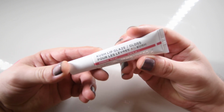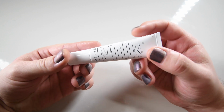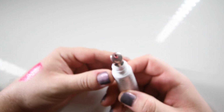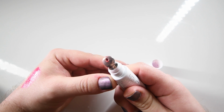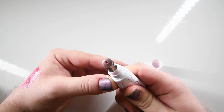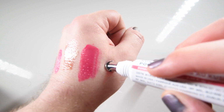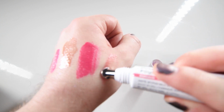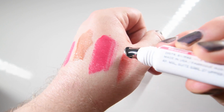I bought this Kush Lip Glaze gloss from Milk in the color Rosebud at like a TJ Maxx or something, and I don't really like this one very much. I hate the applicator. It's got this stupid metal thing going on, and also I just don't really like the gloss formula very much. Well, actually, I can't shit talk the gloss formula all that much. I think it's more that this just isn't a good color for me. It's pretty sheer, and it's a little bit too much of a hot pink. Well, I guess it's not hot pink. It's just kind of this weird, dull pink.